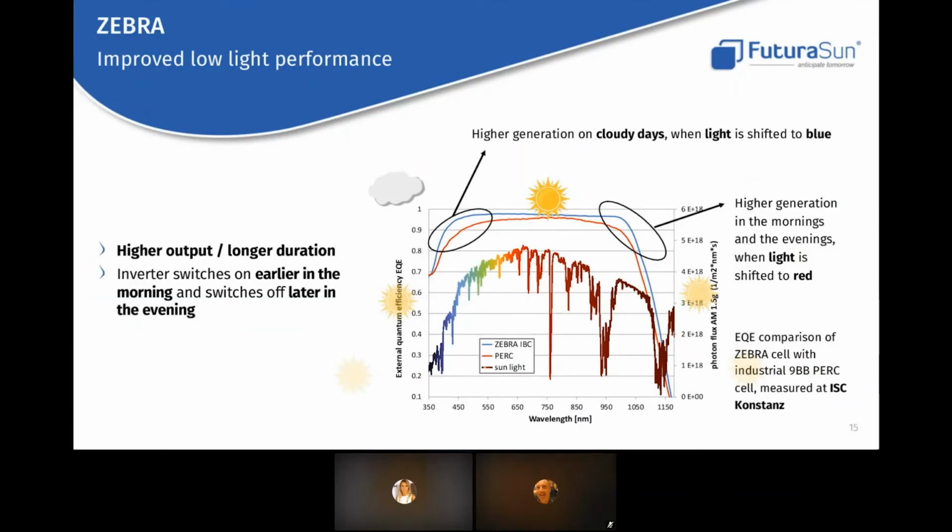So coming to the ZEBRA's behavior in case of low light conditions, and starting with the sunlight. The sunlight is composed of different colors, the colors of the rainbow, and these colors are traveling on different wavelengths. The ZEBRA panel can absorb more light at every wavelength thanks to the unshaded front of the cell. But the biggest differences, as you can see in the graph on this slide, are noticed during cloudy days when the light is shifted to blue, as you can see on the left side, and in the mornings and evenings when the light is shifted to red, that is shown on your right side.